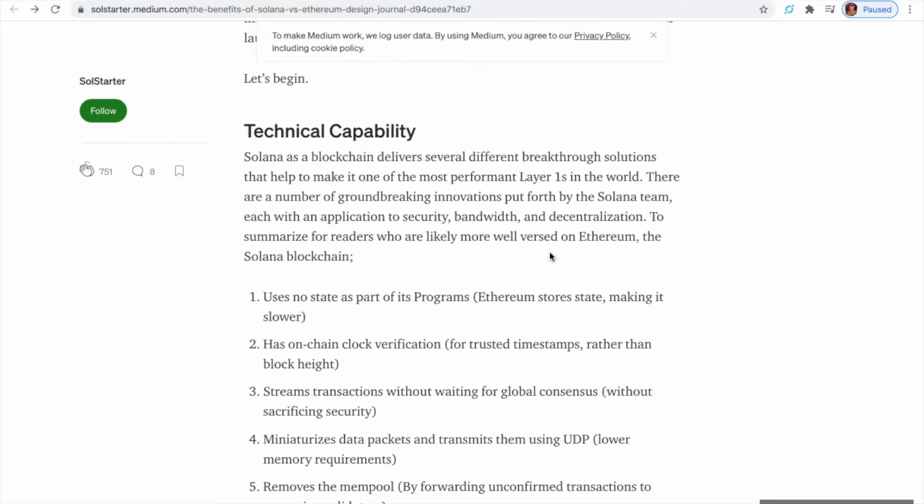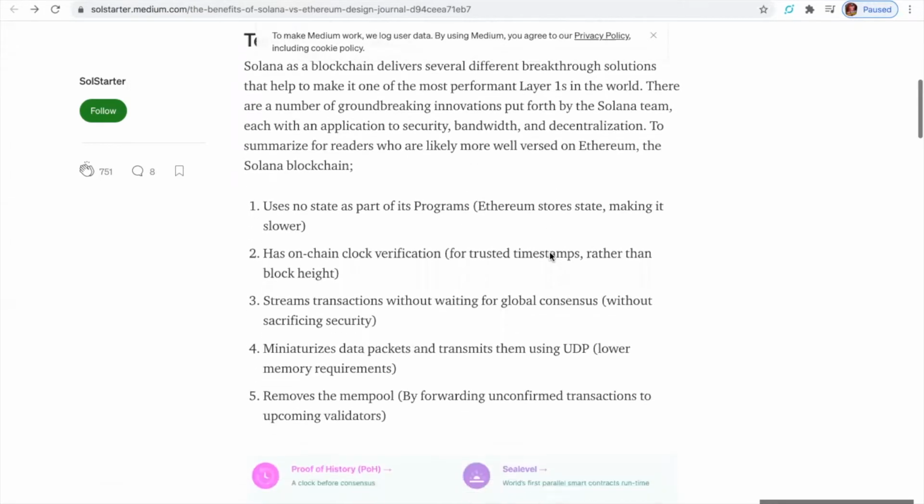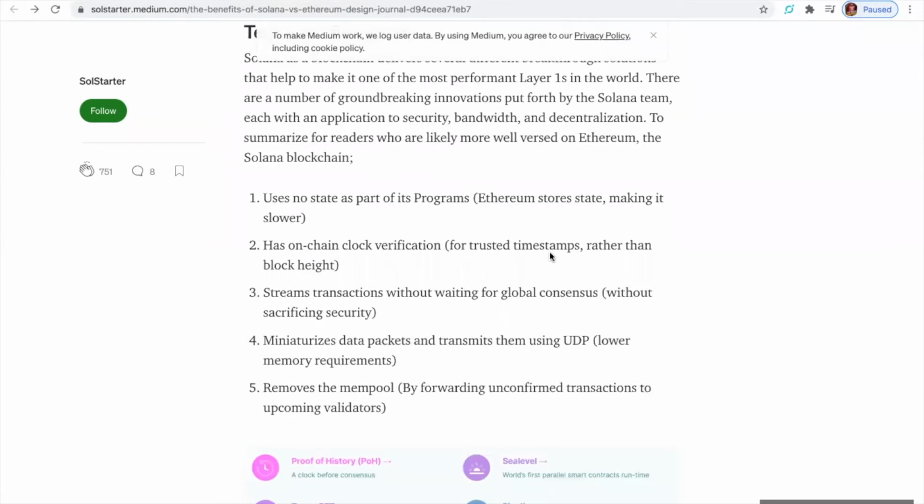Number two, it has an on-chain clock verification for trusted timestamps rather than block height. Number three, it streams transactions without waiting for global consensus, without sacrificing security. Number four, it breaks data into packets and transmits them using UDP, lowering memory requirements. And number five, it removes the mempool by forwarding unconfirmed transactions to upcoming validators, making it so seamless. You better go. Come on with it.